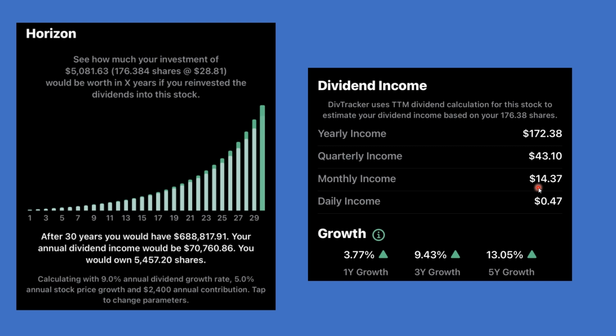If this was a monthly ETF, $14, and it pays me 47 cents a day, which may not sound like a lot. But when you let compound interest do its thing over time, you'll see that in 30 years, this could potentially be paying me almost a basic salary of a lot of 9 to 5 jobs for literally not doing anything but holding the shares and basically putting in $2,400. Basically, that's $50 a week.